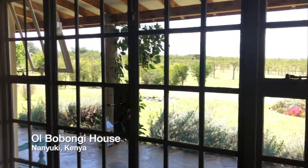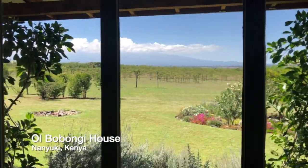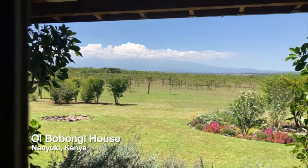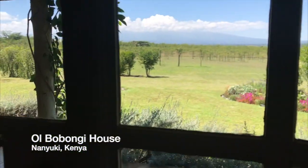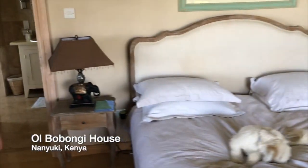Mount Kenya. This is the veranda. So you have the view of Mount Kenya in the morning. Right now the summit is covered in clouds. But you can see it's a very beautiful view. And this way for the biggest bathroom of them all. The dog is making herself at home.